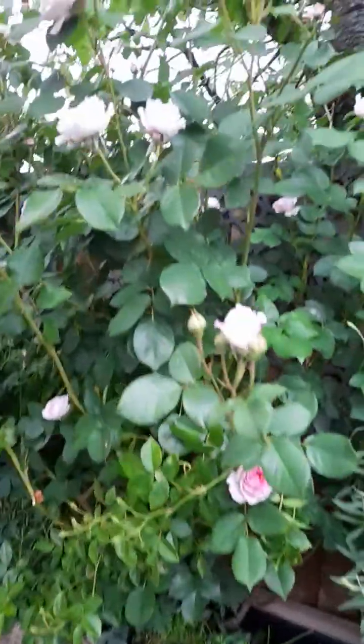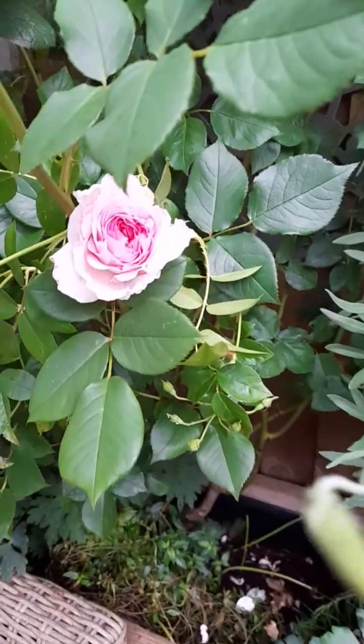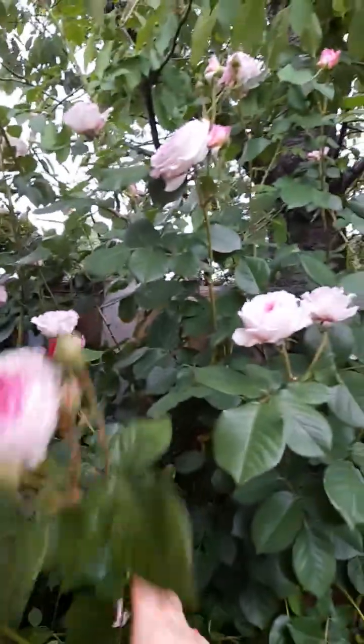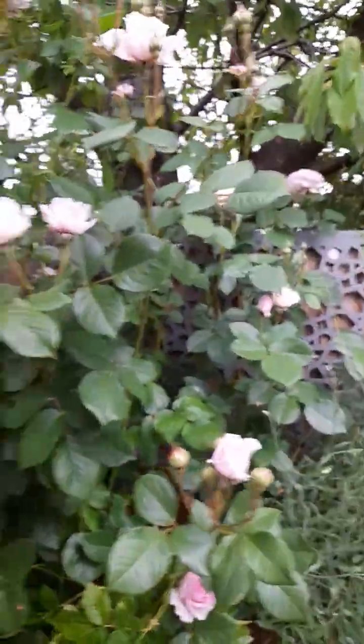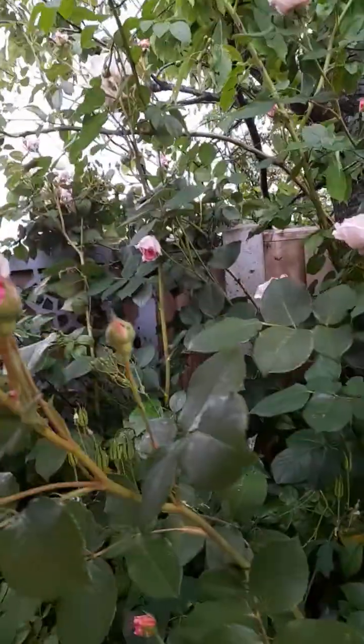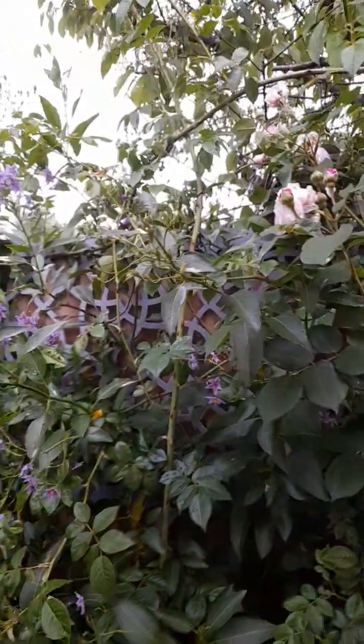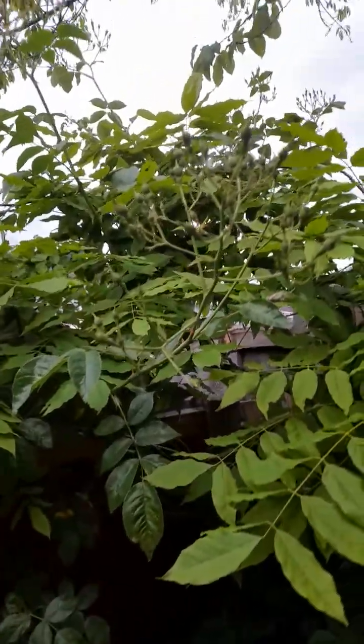That's my Desdemona. This one up here, I love this rose, just opening. This is James Galway. Looks like ruffles of tissue paper. It's just gorgeous. And it climbs quite high, this one. That's this one with all the buds. It's not out yet. I'll try and zoom in. This is like the star of my garden when it comes out.